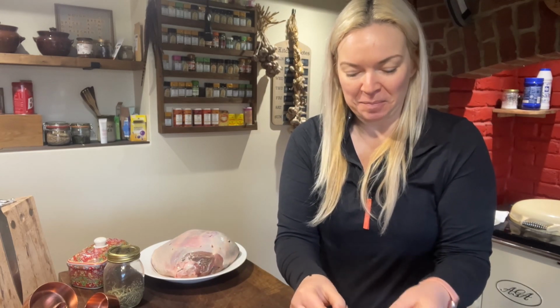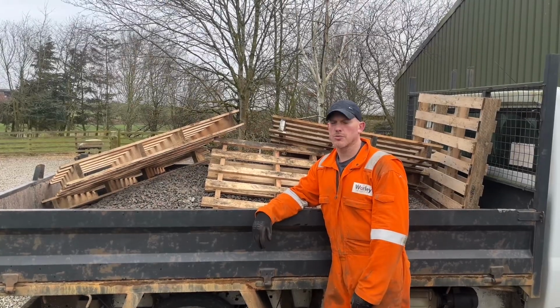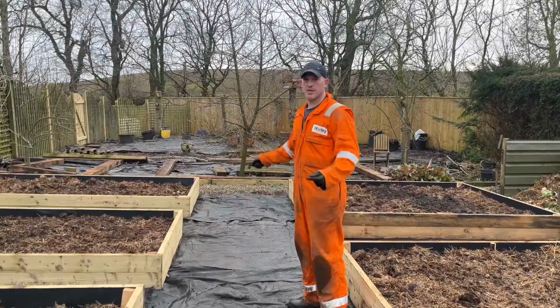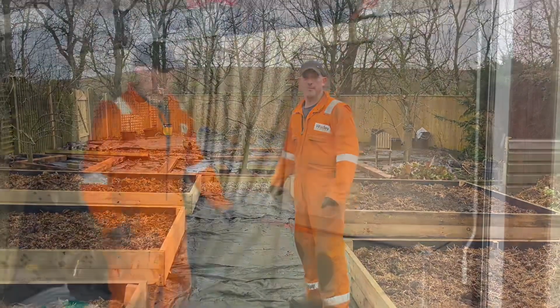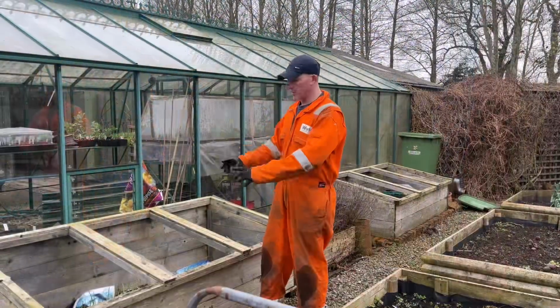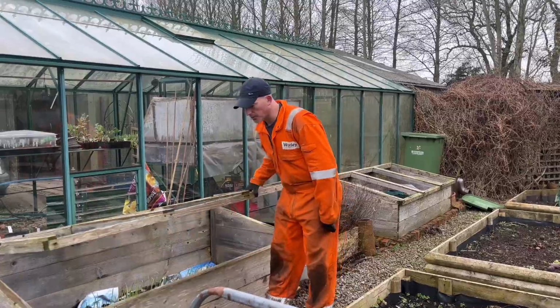So let's have a look at what we need to get achieved this weekend. Like Tracy said, we've got a lot of jobs to do. So the first job is taking this 2 ton of gravel from here to the pathways in here to tidy this area up finally. Then these 2 pieces of glass that we picked up off Marketplace to permanently replace these lids on these 2 cold frames.